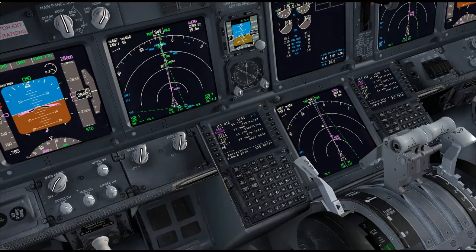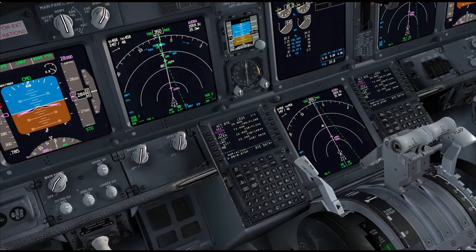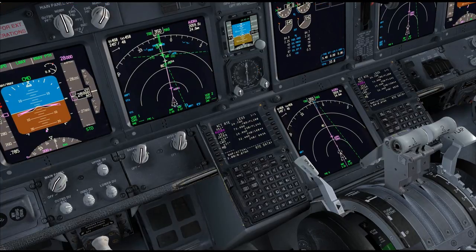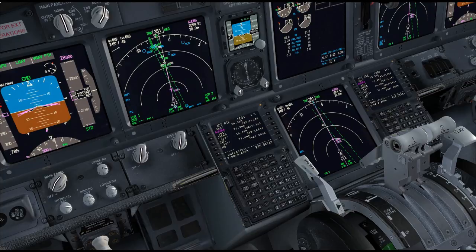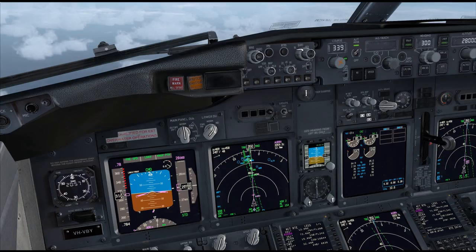Set 117.6, VOR 2 117.6. Approach 124.7, November Juliet Quebec. Sure, VOR 2 114.1. Set nav to track 339. Selecting nav 2 course 339. Set. That's both radios set up and tuned for the approach to Melbourne.